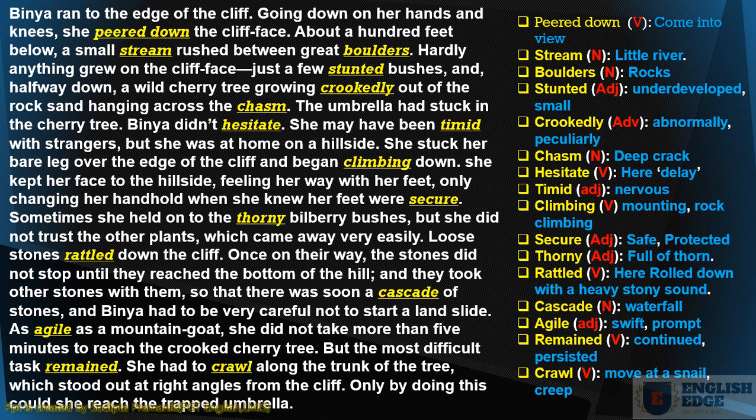She may have been timid with strangers, but she was at home on a hillside. Binaya was timid, means Binaya was shy in front of strangers. But now Binaya is at her home, means the whole hillside is just like her home. So now she is going to save her umbrella, so there is no need to be shy. Okay, so she is not timid at all, because she has to save her umbrella anyhow.